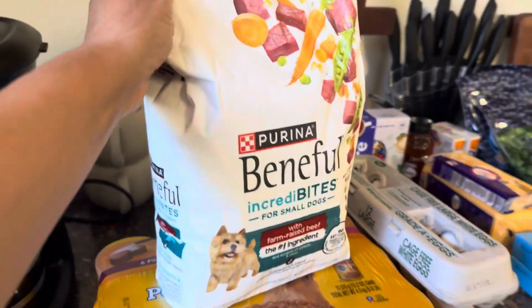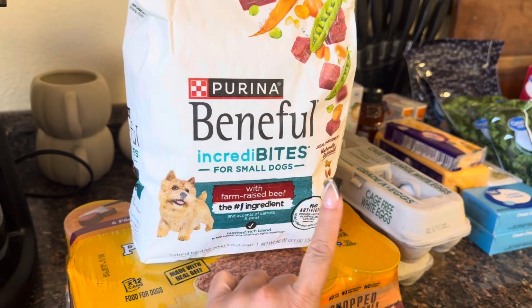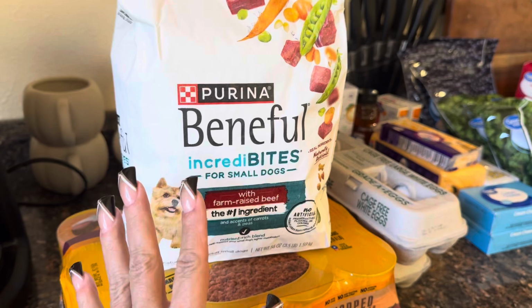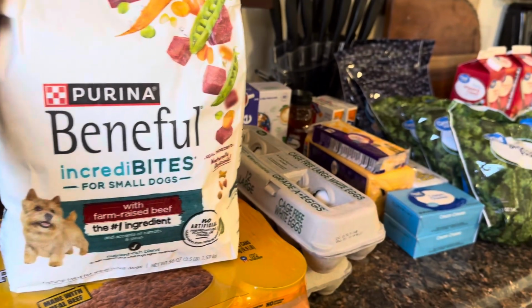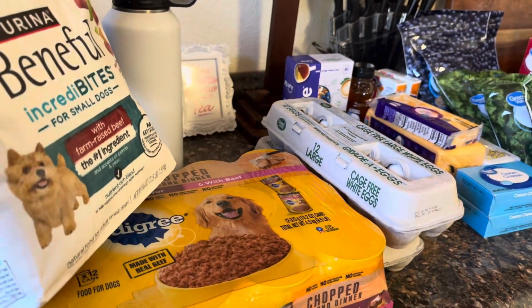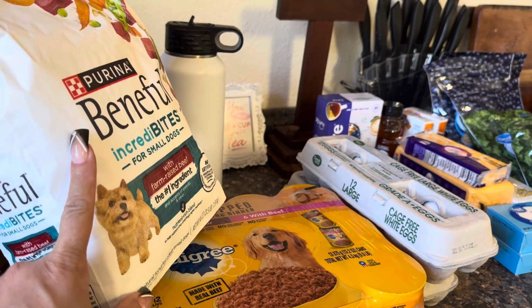this bag here of Beneful. Now this is the Purina Beneful Incredibites for small dogs. Now both the dogs like this. I was very surprised Nina was eating this because she has trouble chewing hard stuff. And I mix them both together. This will last them all week. And this is like $5 and something.